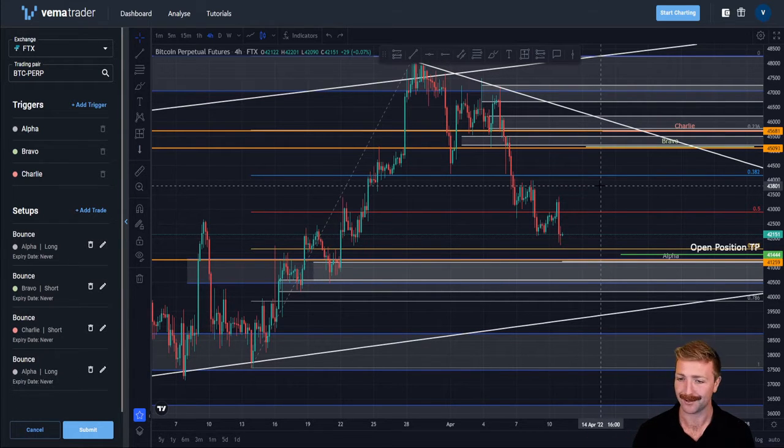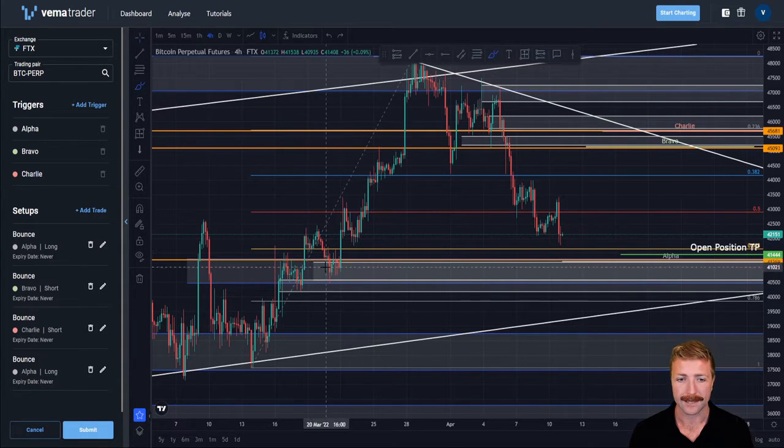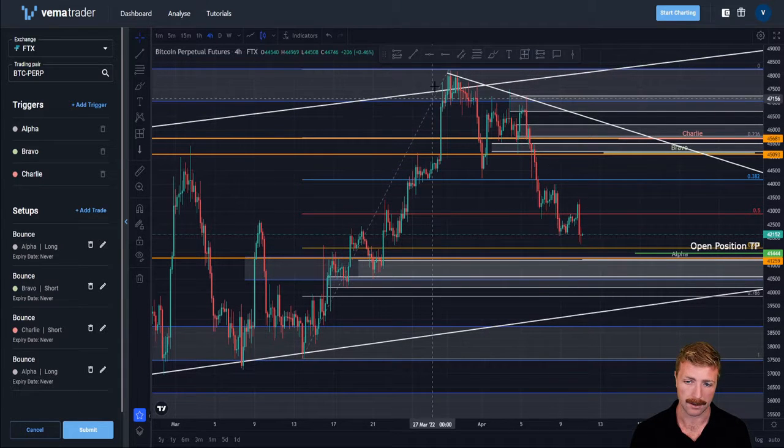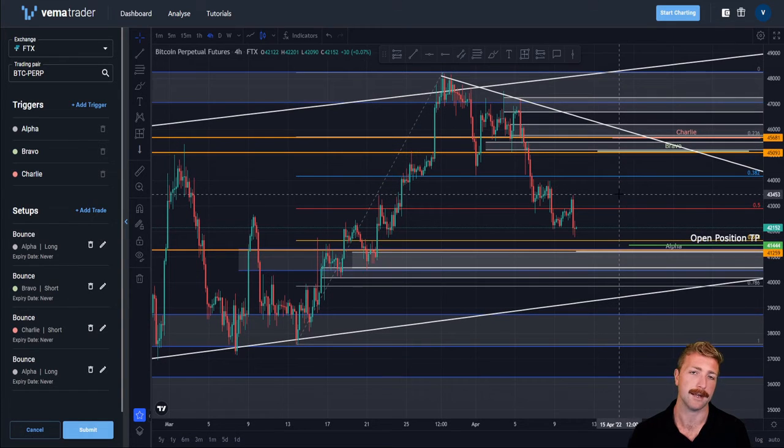Well, the first two trades I'm going to talk to you guys about are longs. The reason is I love this 41k area. There are just a bunch of reasons for me to look at that and go, okay, price may well reverse here. It might stop its downwards momentum and turn around for a little while, and I'm going to be able to get into a really good long position and potentially ride that for a little while.